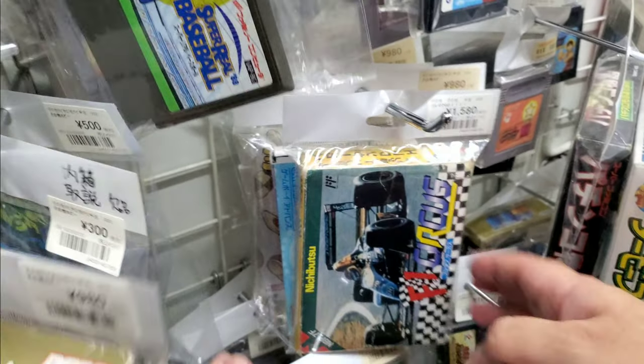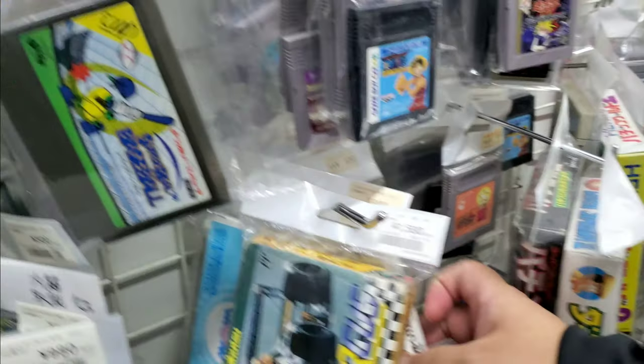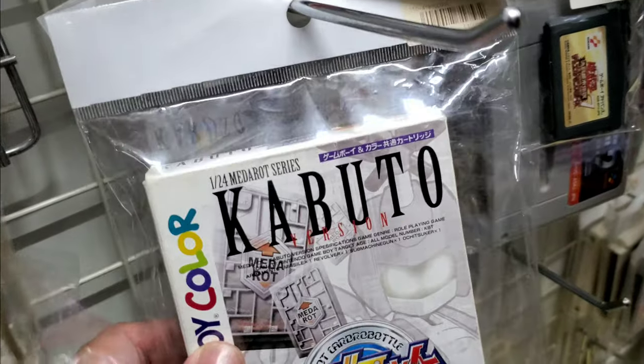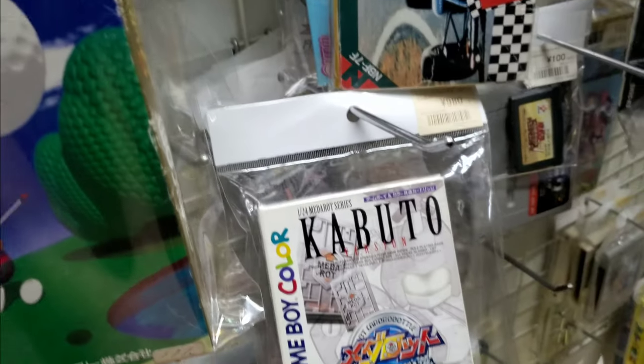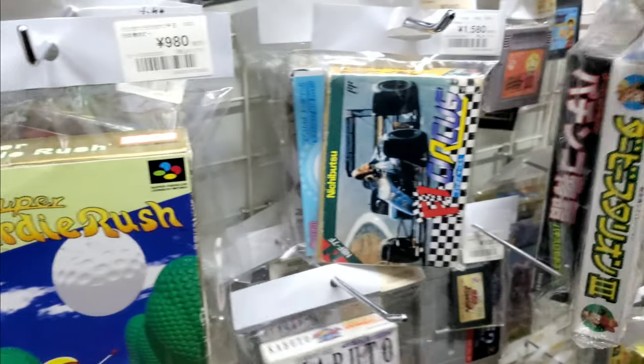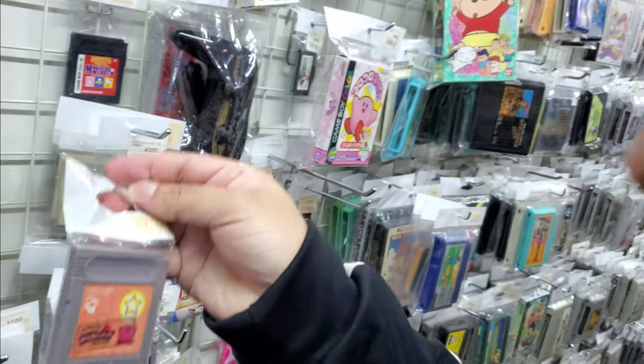How much Yoshi's Cookie? Box Yoshi's 480. Yeah, 480. That's not bad. That's good. Kabuto. That's cool. Have you played this kind of games or not? Yeah. That's cool. Meta Rock. Kira Kira Kitsukabi. I've never heard of this one.